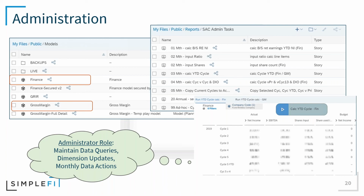So again, with really no help from SimpleFi, they're able to go in and not just do the stories, but also build some of the additional models that they've needed.